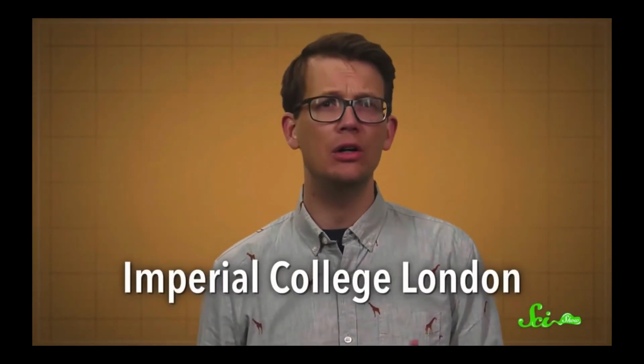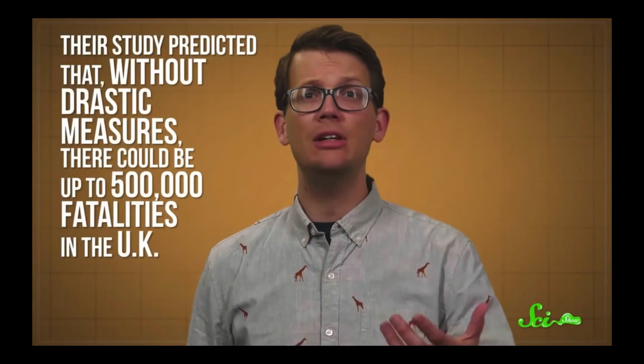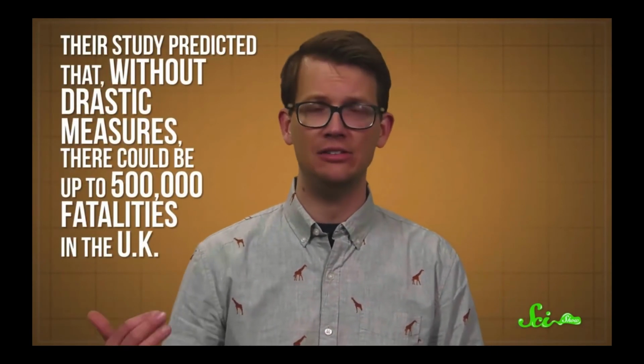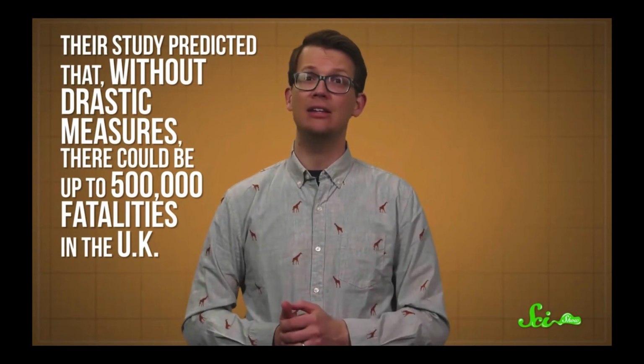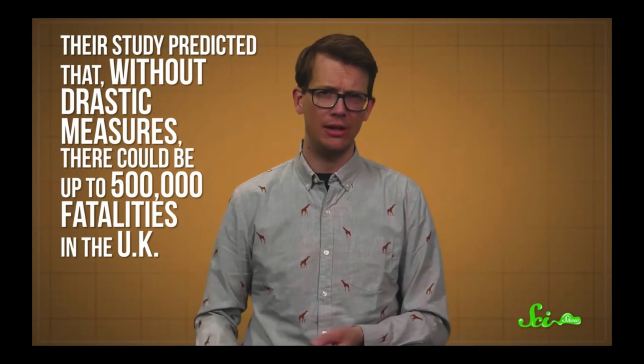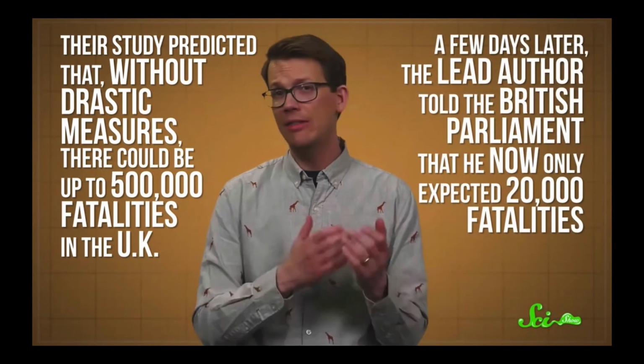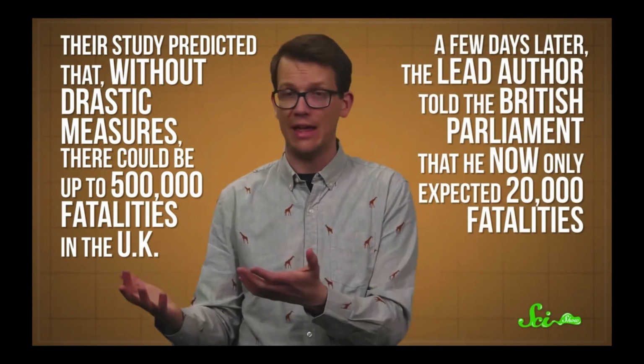One study that got a lot of attention recently came out of Imperial College London in March, and it predicted that without drastic measures, there could be up to 500,000 fatalities in the UK. It had a huge impact and even shaped the UK's response to the pandemic. But a few days later, the lead author told the British Parliament that he now only expected 20,000 fatalities.